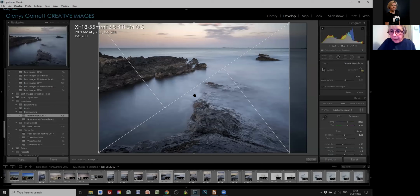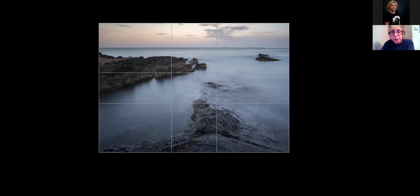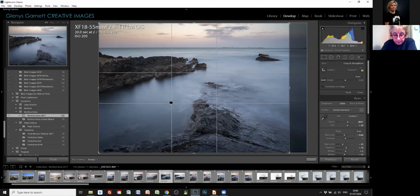I'm in the crop overlay tool at the moment in Lightroom, and if you're in the crop overlay tool and press the O button, it will change the crop overlay for you. So you can see the different overlays. If you like to crop all your images to 4x5 and things like that, it shows you where to crop them. So you go through these crop overlays. And sometimes it's worth it. This image in particular doesn't work with the rule of thirds. It just doesn't.